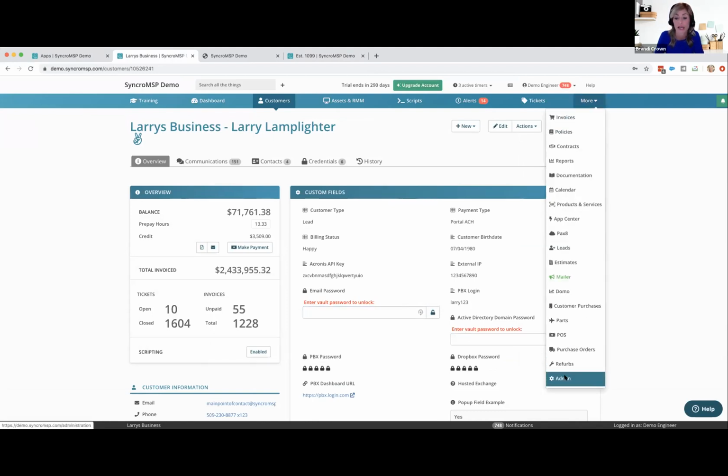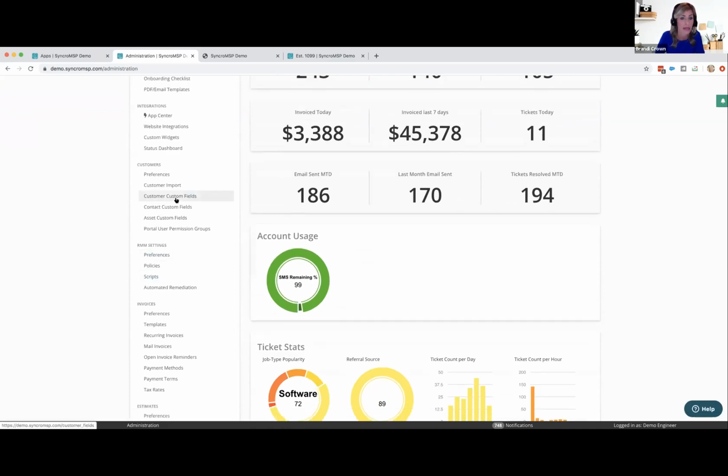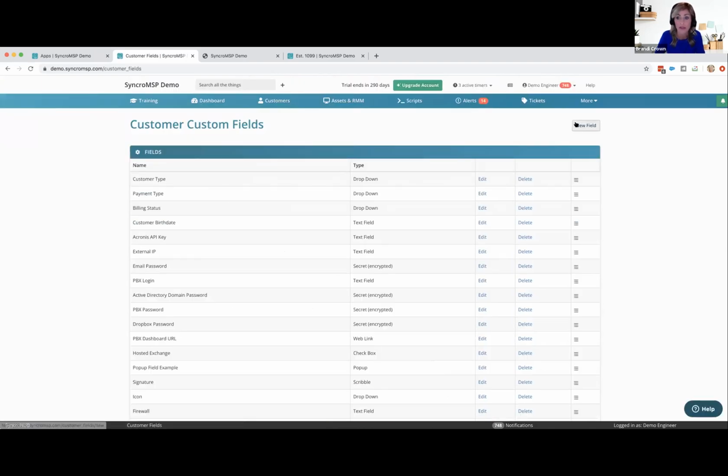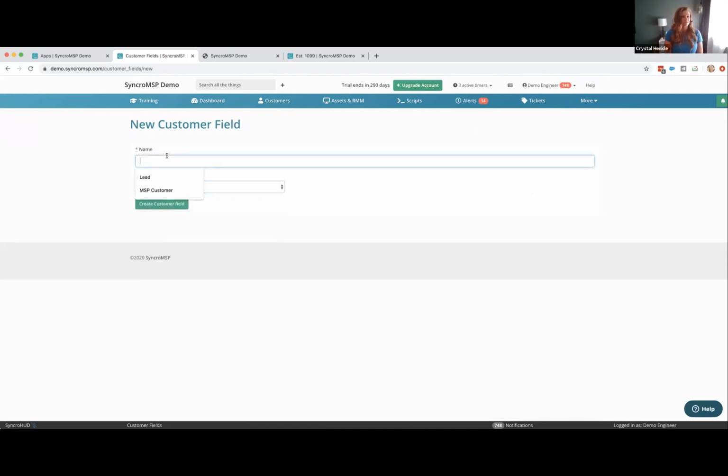How you would do that is you would go into the admin section. It just depends on if you're setting up a customer custom field, contact, asset, or tickets. All of those can be encrypted though. When you're generating a new ticket or a new custom field, you just select encrypted or secret, and that would be how your custom field was set up.